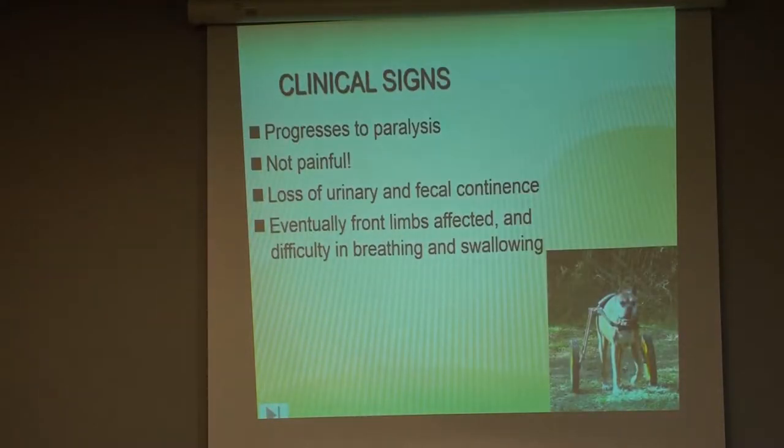So the clinical signs start with some loss of function in the hind limbs. Usually owners hear a little scuffing of the toenails. They wear down the toenails on their back feet because they're dragging their toes a little bit. It will progress to paralysis, and it's not so much rigid paralysis, it's just that they can't move them. They have no control over them. Like I said, it's not painful. Sometimes earlier on and sometimes much later on, there can be a loss of urinary and fecal continence. If the dogs can get along in a doggy wheelchair once their hind limb ability is gone, eventually the front limbs become affected. And if they're maintained beyond that, eventually there's difficulty breathing and swallowing. Most big dogs don't get maintained that long.